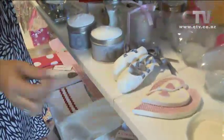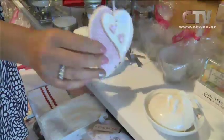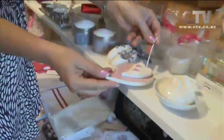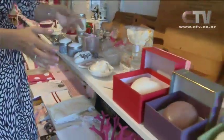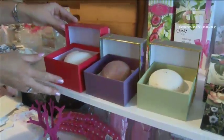Yes, this is also scented. Oh, they're also scented. Yes, and look at that. Isn't that just so beautiful? I mean, that's lovely for mum or for a child. But look at these here. How lovely to go to the hospital with beautiful fragrance soaps here as well for them.